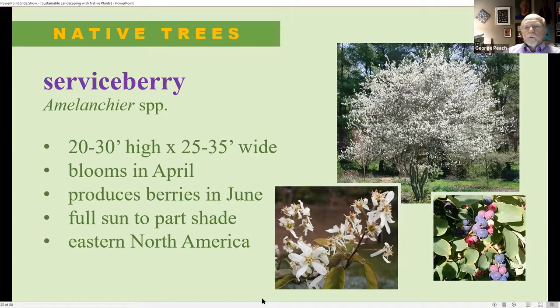If you are a birder, or if you want to attract birds to your yard, this is a great plant simply because most everything else you're going to plant in your yard, a lot of your woody plants, they're going to be producing berries later on in the season towards the fall. This is a nice little extra for the birds early on in the season.